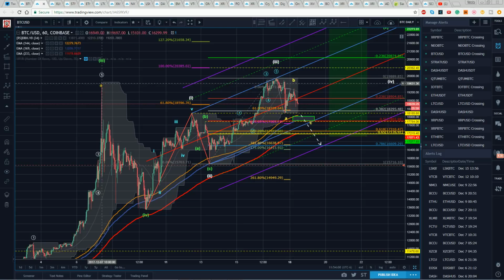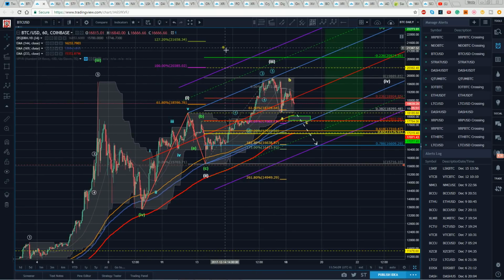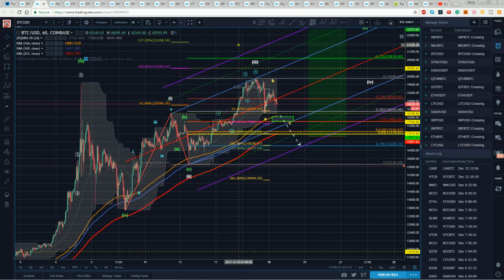With this as our high, you could make a case that this is an ABC, and this would be an expanded flat. That's possible. We could be correcting on a larger scale. When you don't make the 100% the length of the 1 in the 3, then you've got to be a little cautious on the long side. So I would be waiting to see what kind of reaction I get here at this lower median parallel. I would want to see a reaction there. What kind of reaction do I get at the 50?